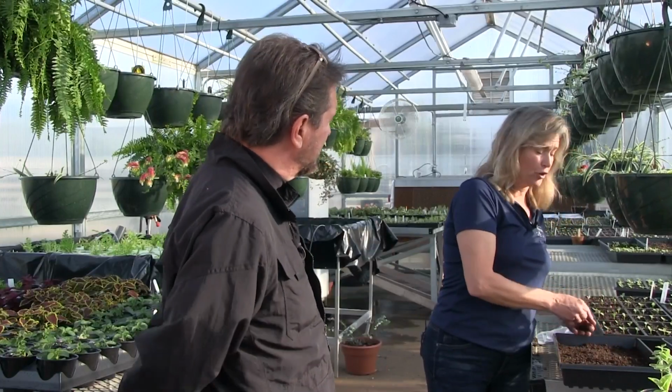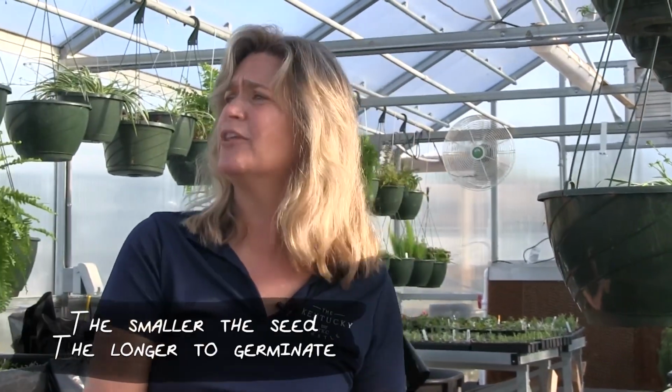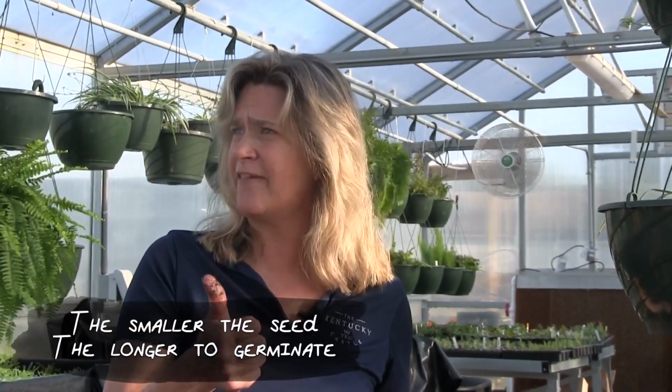Time-wise on that, how long is it going to take before we start seeing something? Yeah, they're all different. So again, rule of thumb, the smaller the seed, the longer it takes to germinate, the bigger the seed, the faster it goes. You put a squash seed in, right? And in 3 days it's germinated and you feel very successful. These will probably take 7 to 10 days. Some plants take up to 3 weeks.